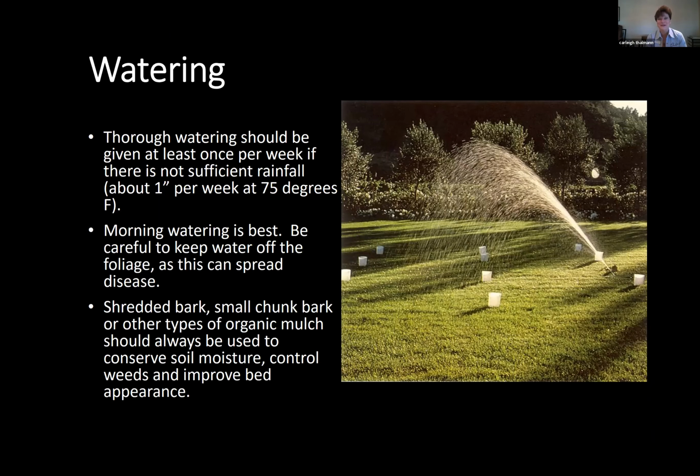calibrate your system, which means just measure how long it takes, using the sprinkler and the hose that you're using and the water pressure you have. Measure how long it takes to get a ½ inch in a container in the pattern of the sprinkler spray. At my house, it takes 30 minutes. Your house may be different because of different water pressure. So measure, and then realize that you need to do that twice a week, a ½ inch each time, to get the equivalent of an inch of rain.